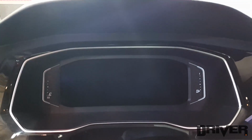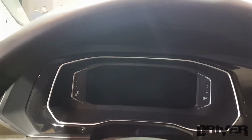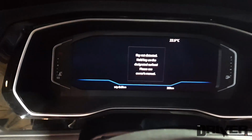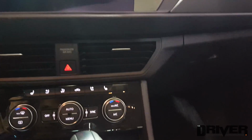Here we have another screen, as I just showed you. We have another screen over here, which is the speedometer and the gauge clusters. Right now you have your trip meter down there, and it's just going to say key not detected because there is no key. But let's see what else we have here.